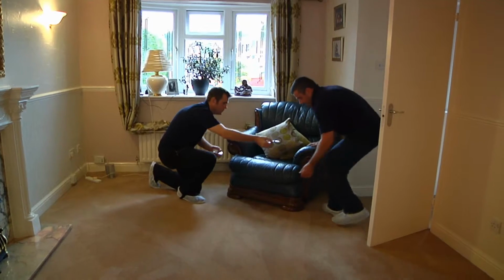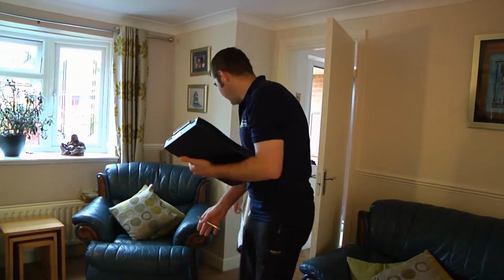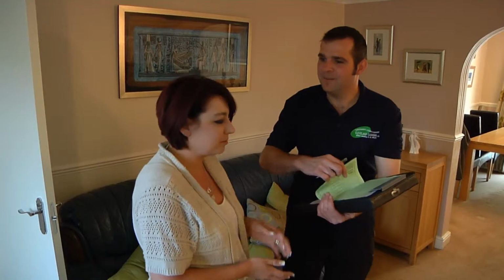All furniture is replaced with protective tabs to protect from damage and staining. We will then walk you through to ensure you are completely satisfied and will leave you with your guarantee.